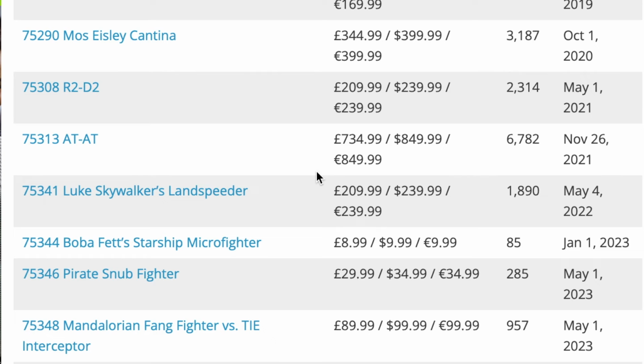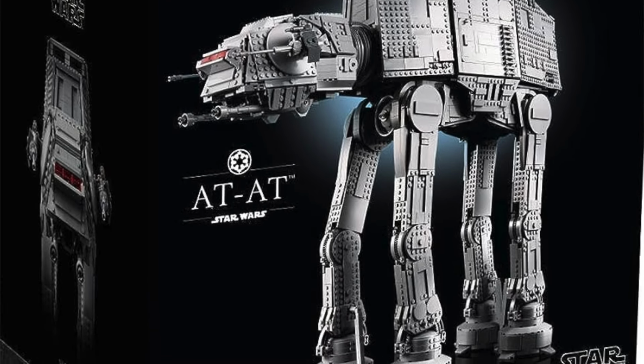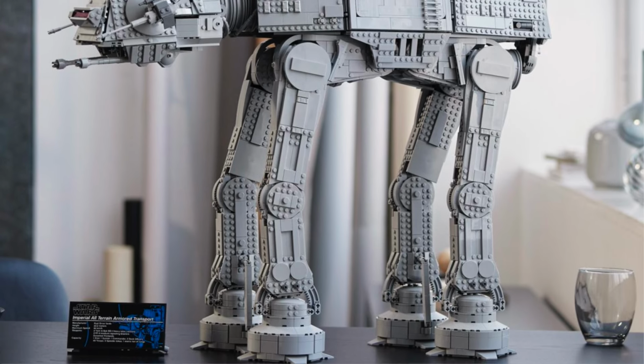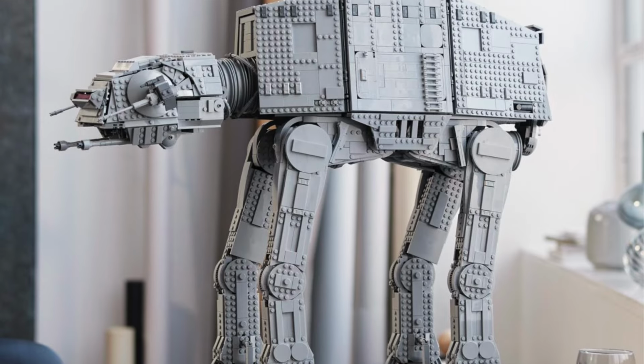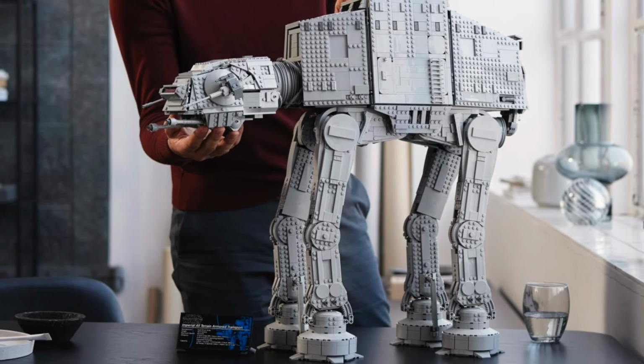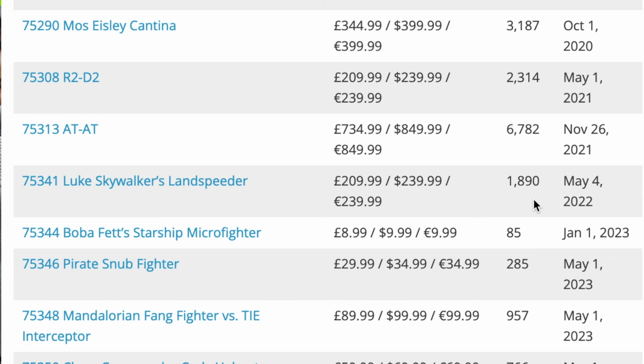Next up we have the UCS AT-AT. This retailed for $850, has been fairly successful. I know a lot of hardcore LEGO Star Wars fans have been eager to pick this LEGO set up, so expect this one to finally go. Although to be fair, I wouldn't be too shocked to see this one stay on another year, so do be aware of that if you're into LEGO investing and are looking to pick this one up.